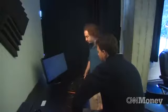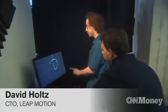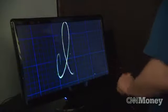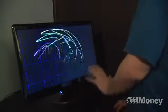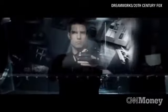Show us what you got here. Sure. We just start with something simple, just some like 2D drawing. And you can see it's very, very fast and responsive. We've never seen a product like this before. And some people say it's sort of like alien technology. And a lot of people talk about this being like Minority Report. Yeah. Oh yeah, certainly. Or Iron Man is another one that people like to talk about.